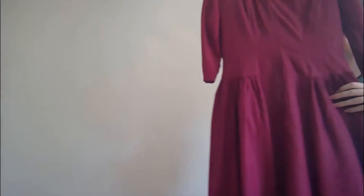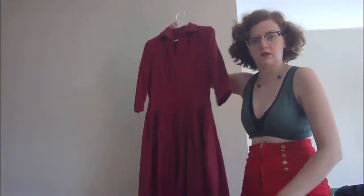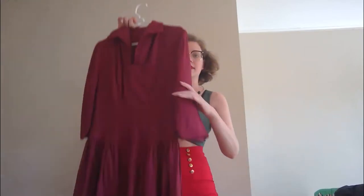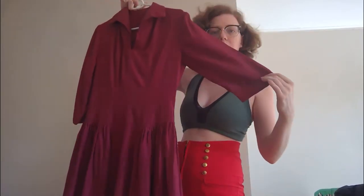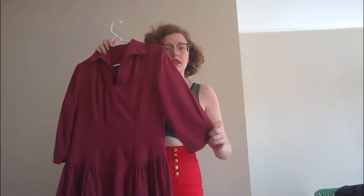But yes, this is a 1940s dress, and this is the dress that I wore for the Sonia video that I did when Howard was stuck in the closet. Just going to move this over a little bit. Yeah, so this has a 3/4 length sleeve instead of the full length sleeve, and very, very close fitting to the arm.